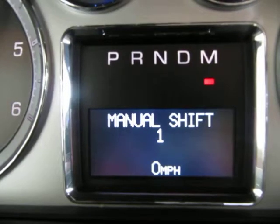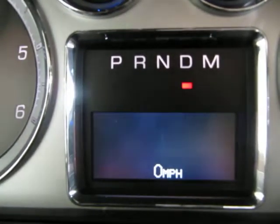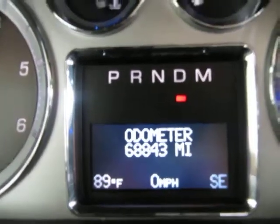Clearly nothing's happening because we're not moving, but if we were moving, it'd be controlling the transmission shifting. If that does not interest you, leave it on the D, and the 6-speed automatic transmission will do all the shifting for you.